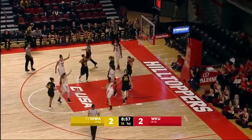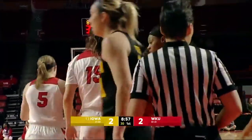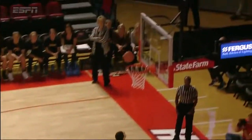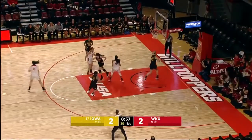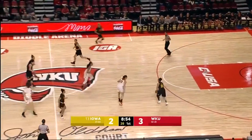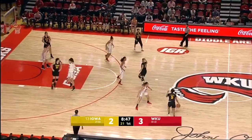She can drive to the basket, and she'll try to take advantage of maybe being a little bit quicker than the Iowa defender. Gustafson got her a little bit there with the body, and again, putting it on the floor and taking it with the hook shot. Nice move by Eljadawi, and she gets a basket and the free throw for a 3-2 lead. Eljadawi, a perfect 5 out of 5 for the season, and the Toppers take a small one-point advantage at 8:52 to go here in the first quarter of play.